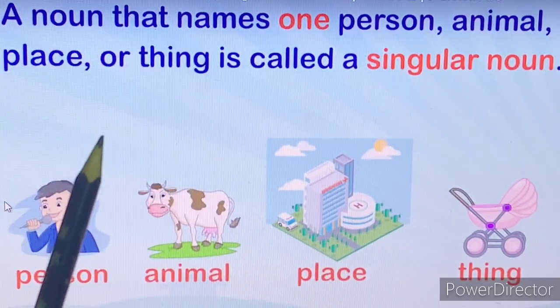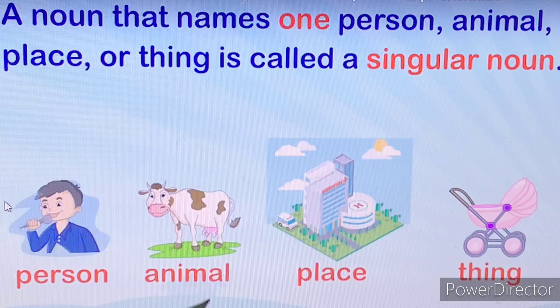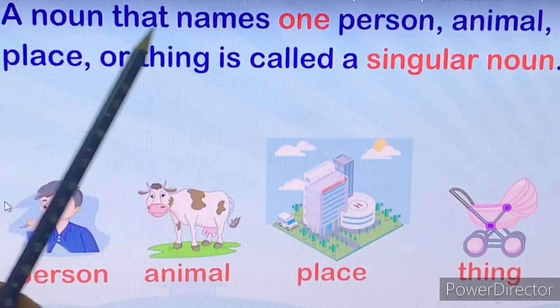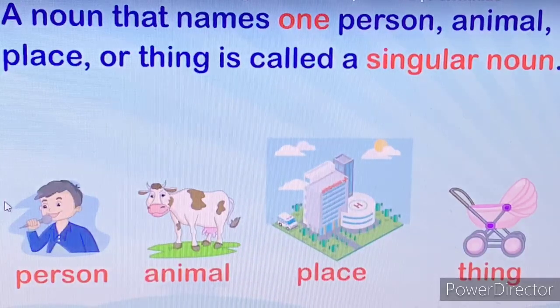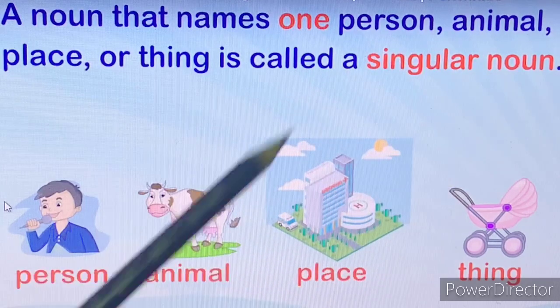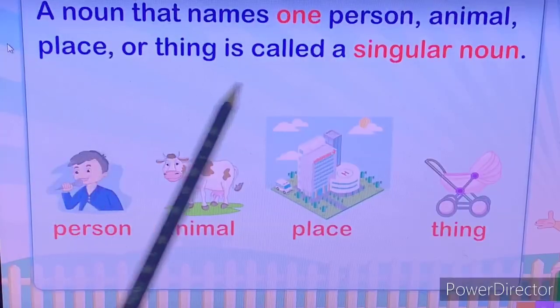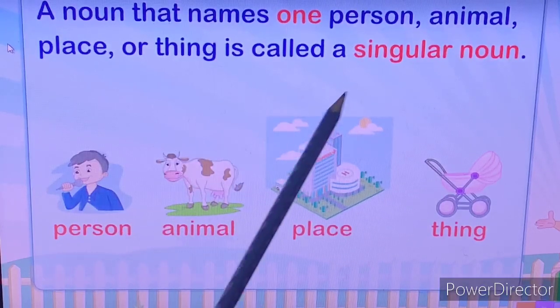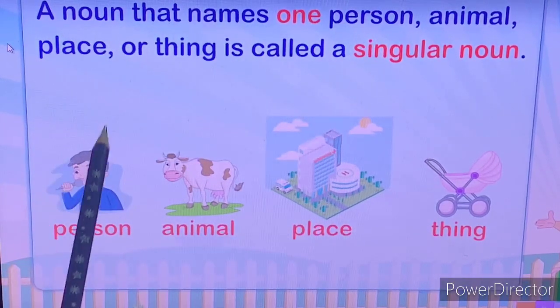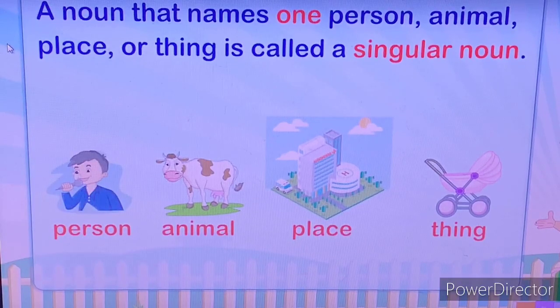Singular means one. Okay? One person, one animal, that talks about one place, one thing, that is called a singular noun, singular form, okay? If a noun names one person, that talks about only one person, one animal, one place, or one thing, that is called a singular noun, okay? Singular noun means singular form of noun, okay? A noun that talks about one person, one animal, one place, one thing.